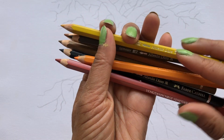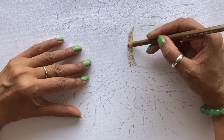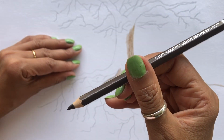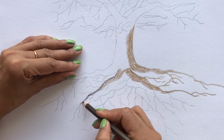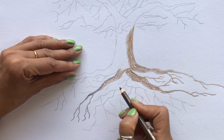The brand is Faber-Castell. Once I have filled the colors with these pencils, I will go over with a wet brush to have an effect of a watercolor. And also I'm using a few different shades to give a three-dimensional look to the tree.